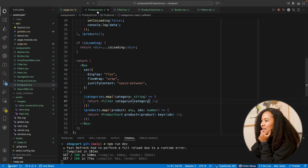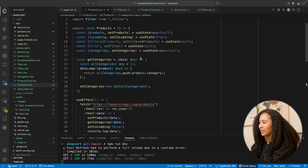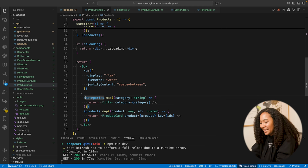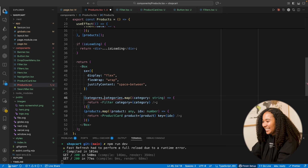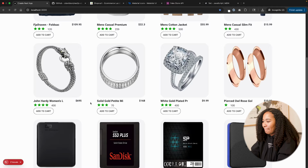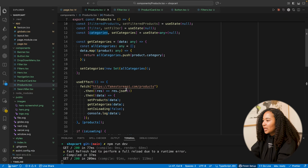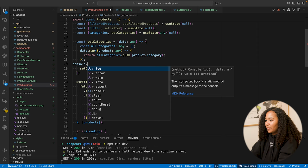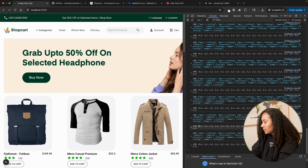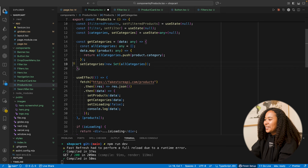Categories dot map is not a function. Why? Why? Categories dot map is not a function. I feel like it should be categories. Categories that like add. All right, let's go ahead and console.log categories. Let's go ahead and inspect. All right, so we have, oh, but it's not a set. Oh, and it's like an infinite loop. Oh, that's terrible. All right, so let's not do that.